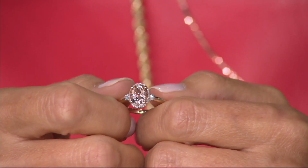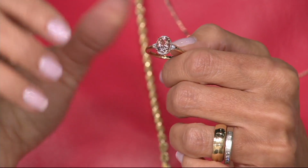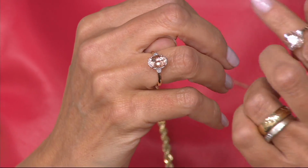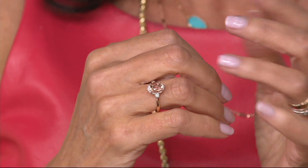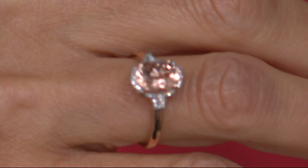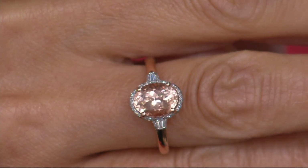So when these were mined, I don't think the color is coming out anymore of this beautiful Morganite, because you don't want to have brown and hazy in your Morganites. You want to make sure that you get the color of the peach. Look at how beautiful that is. See how alive that stone is?